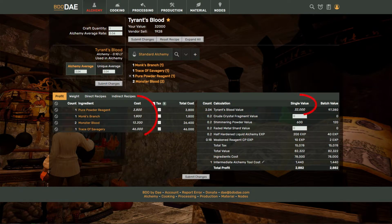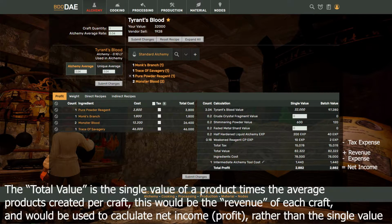These numbers, the ingredients cost and the product value, would need to be manually inputted, but save when you reopen the page. At the bottom, it gives a nice overview of the profit you will get if you make Tyrant's Blood by buying each ingredient from the market and the silver you will get after tax. As you can see, it mirrors the revenue, expense, and net income I mentioned earlier.